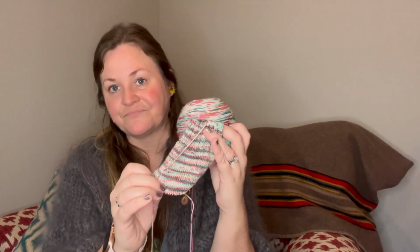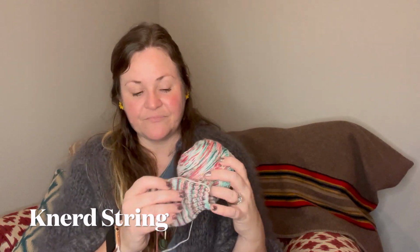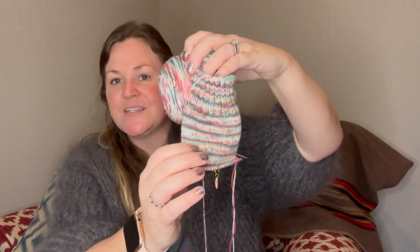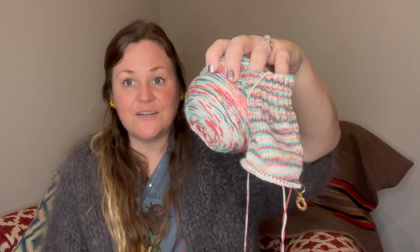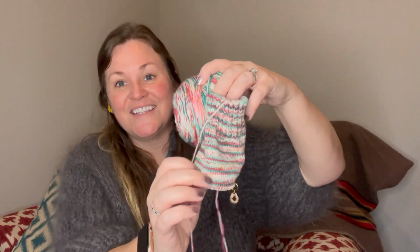And the yarn was Nerd String, and it was a custom colorway for an event at Les Moutons Rouges Knittery. It has an event called Hand-Dyed Holiday, so it was an exclusive colorway for that event, which I did not go to, and my mom didn't go to, but she did buy me the yarn. And I love it. I think I'm going to do the Autumn Acorn Magic Heel on this.